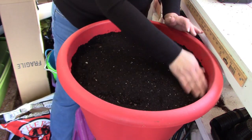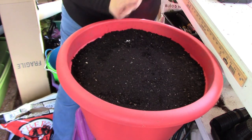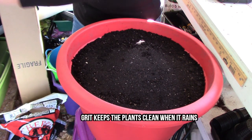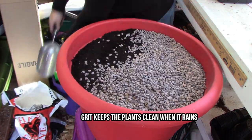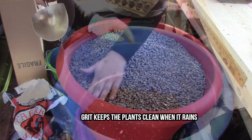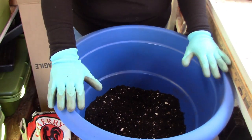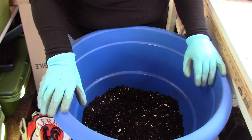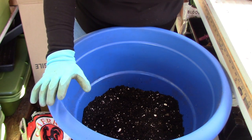So now this is done. The only thing that I am going to do now is I am going to put grit up here on top. Now this one, I made two of the last ones. Now this one is the one that is going to be all the pastels.